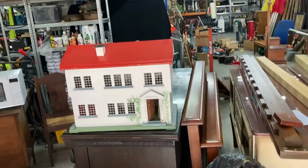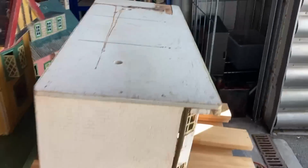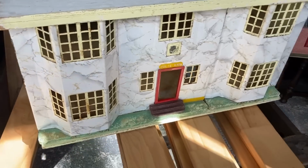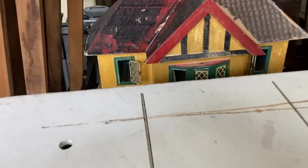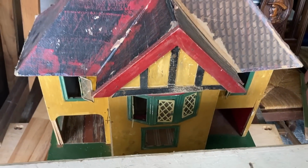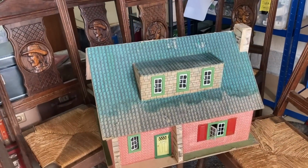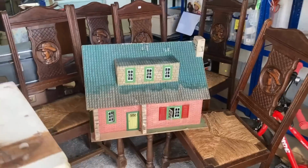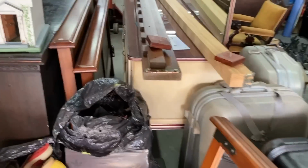So hopefully that's, I was going to put them in the shop, but they're not as good as what they were in the pictures. Obviously a picture can give the illusion something is better than what it is. So I don't think I am going to put them in the shop now. I was going to put them in the shop for 65 each, but now I'll probably put them on eBay for 80 to 100 each and just see what happens.